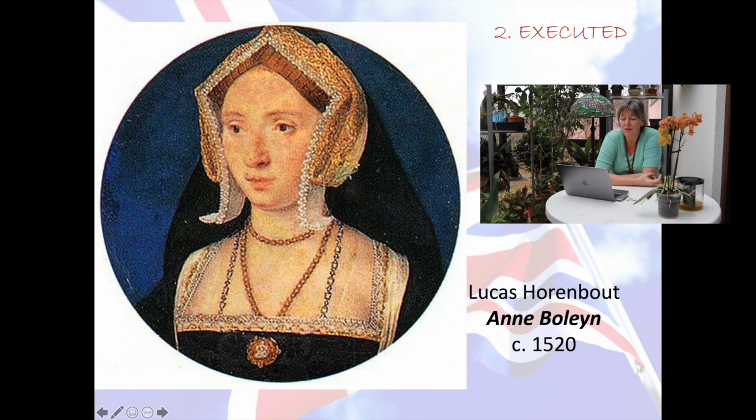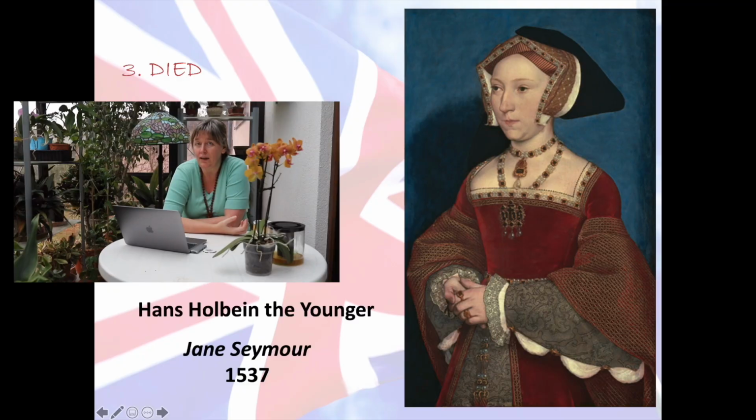Unfortunately, perhaps for us, Holbein did not paint Anne Boleyn, so the first executed wife was painted by other artists. We are not really sure whether any of these likenesses is very good or very lifelike, but here we have, for example, Lucas Horenbout, the same man who painted Catherine of Aragon, also painted Anne Boleyn. Holbein, however, painted two of those royal ladies, wife number 3 and wife number 4. So Jane Seymour, the one who died, he probably met her and he painted her on the mural, but also on this surviving portrait of her.